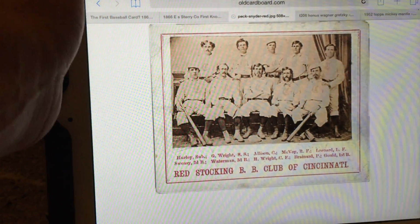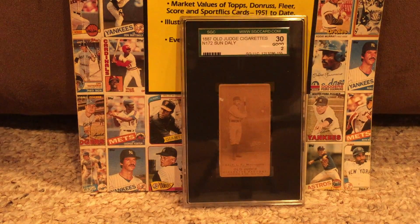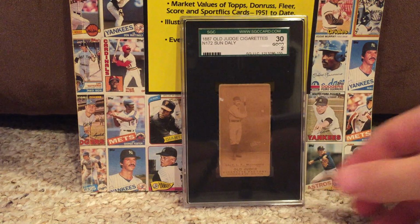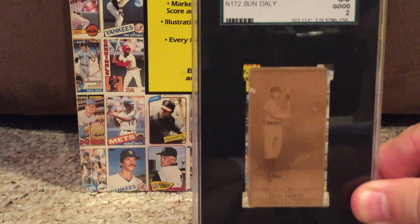So anyway, that leads me to this card, the 1887 Old Judge cigarette cards. These were created by Goodwin and Company. Old Judge is significant because it's the first major set of baseball cards, whereas the other ones were promotional. This was actually a set of baseball cards. And here's a close-up of the card.